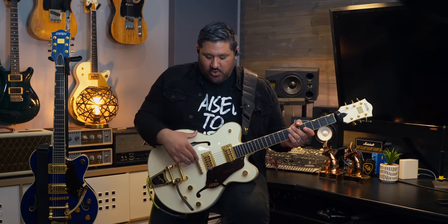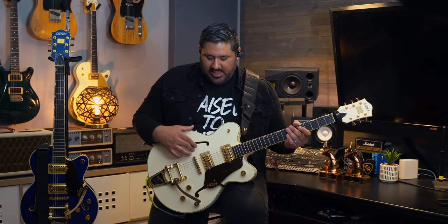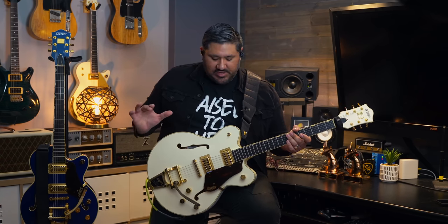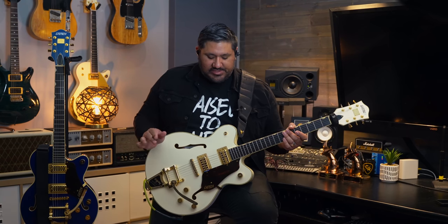Let's start with this Broadkaster. White, gold hardware, just a beautiful combination of colors, and these pickups are the Filtertron pickups that they come with out of the factory. Filtertrons, huge tones, aggressive fat tones. Let's take a listen to this with just a basic overdrive. I just got an overdrive on this, and let's take a listen at how it sounds.